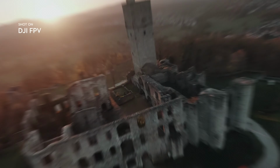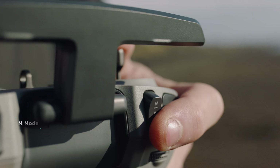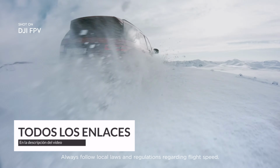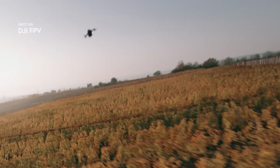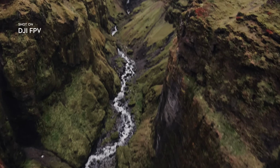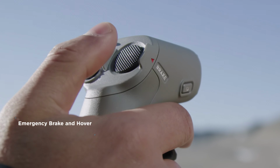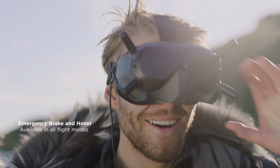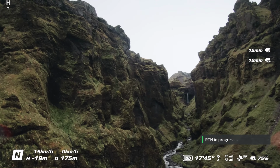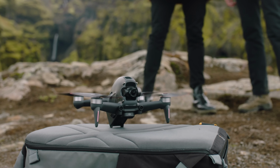Activate M-Mode to unlock unlimited flight controls. Now the only boundaries are your skills and imagination. No matter which controller or flight mode you're using, enable emergency brake and hover with one tap to stop and hover in place. The return to home button will bring the drone back automatically to its starting location and land it safely.